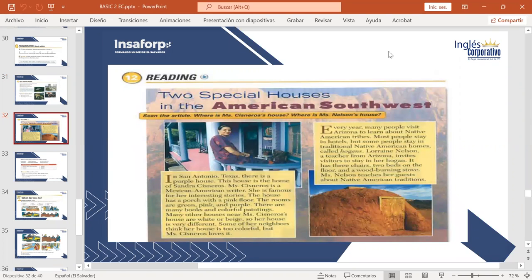Teacher, okay, hello. ¿Cómo se pronuncia impresionante? Impressive. Se dice impressive. Thank you. Okay, impressive. We have these two special houses in the American Southwest. Scan the article: where is Miss Cisneros' house and where is Miss Nelson's house? Búsqueme esa información, por favor.